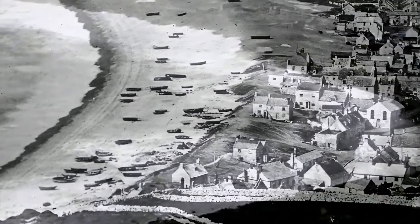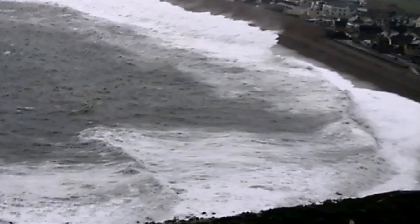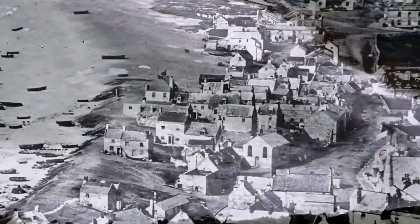February 1838. The West Bay presented one of the most awful, imposing scenes ever witnessed. The sea came over the beach in overwhelming torrents, and the whole of Chesil was inundated, with great damage to many of the houses.